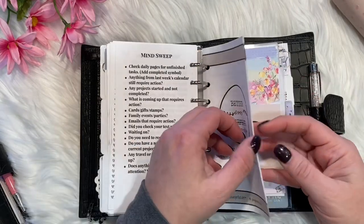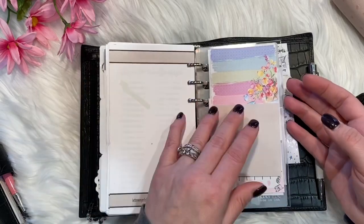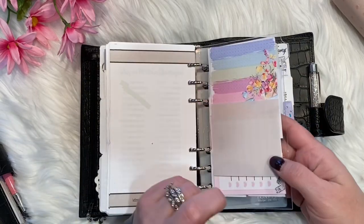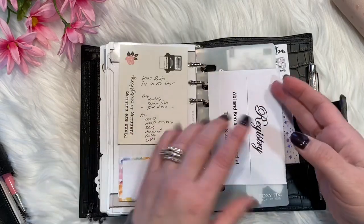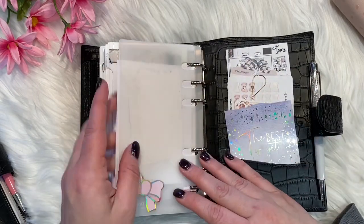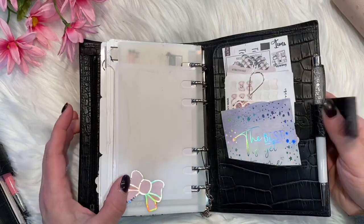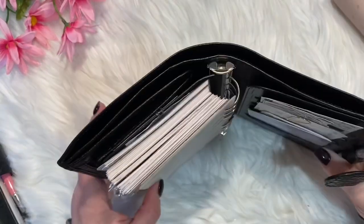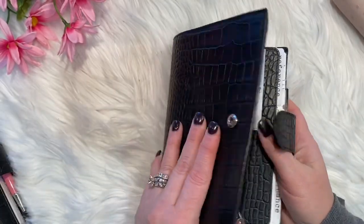I have this list insert from Better Over Perfect, so it's great for, you know, making lists. I have a divider from Filofax that I just stuck Post-its on. My nephew's getting married, so I have his registry stuff there and a flyleaf and then cute stuff in the pocket. In the back I keep my deposit slips and banking information.